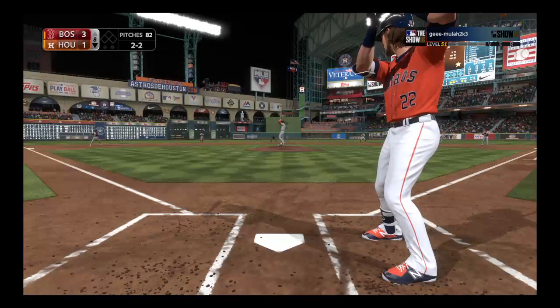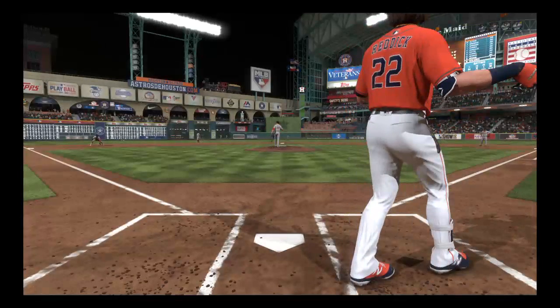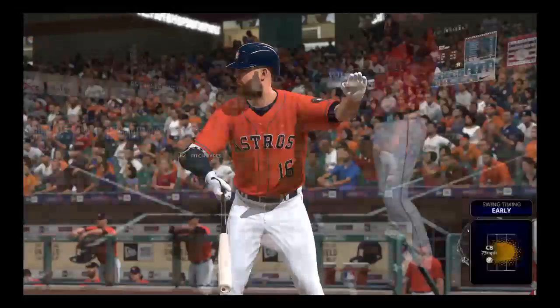Another 2-2 offering. And he punches out another one. Make it 9 for the ball game.